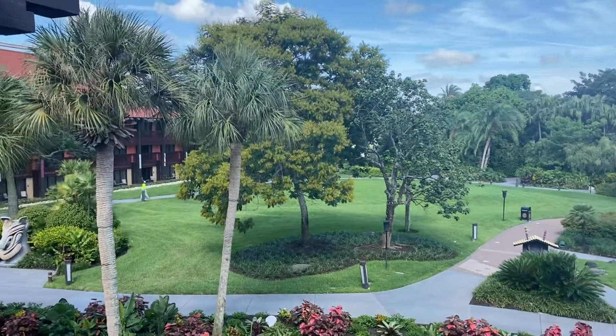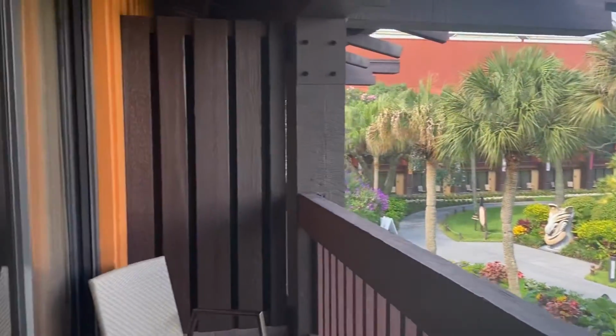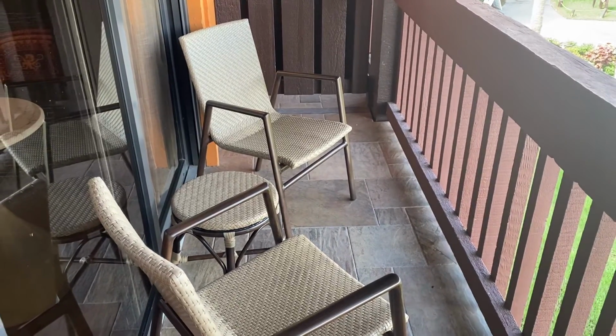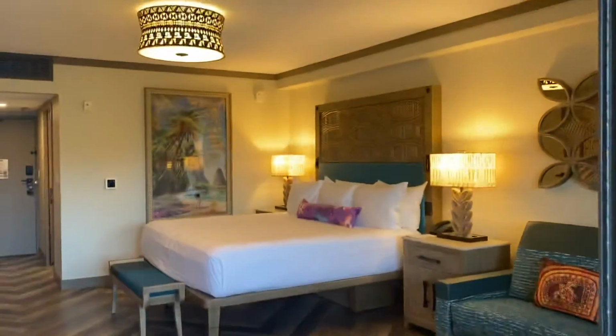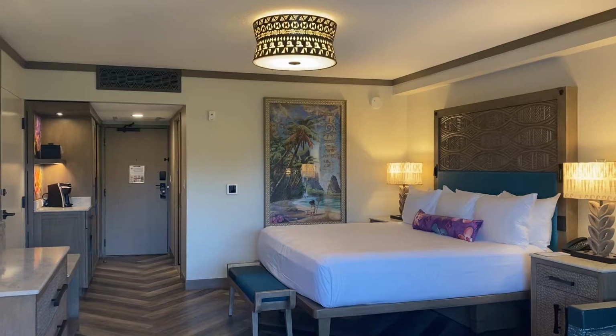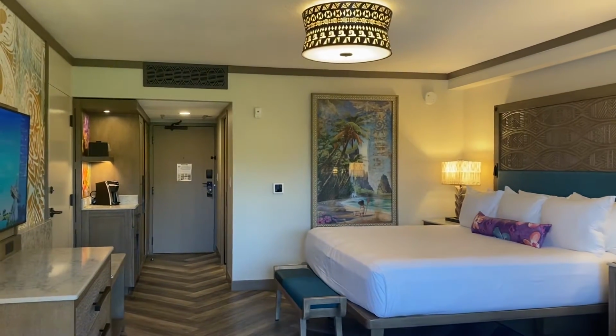So it is quiet here at the Polynesian. Right back here, it's hustle and bustle inside the Great Ceremonial House. Here's the new furniture, the new patio furniture right here. And here's a look back inside the beautiful room. You can see the light on the ceiling there, which is pretty cool. And there you have it.